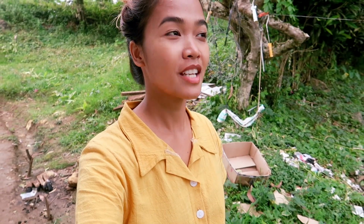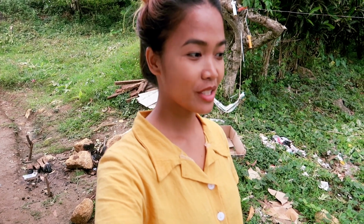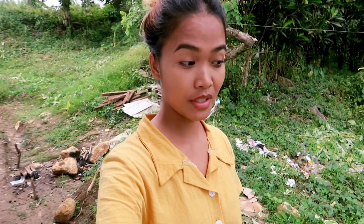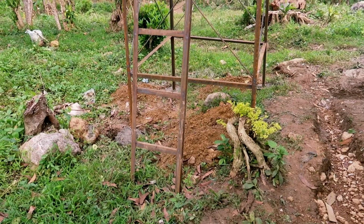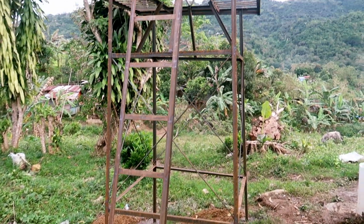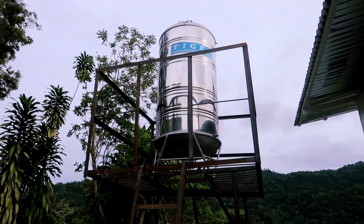Hello everyone. I just arrived from the city, and so our tower water tank is already finished. I'm gonna show it to you guys. It looks pretty solid and sturdy enough to hold 500 liters of water. So here it is. Looks nice. So this is how it's looking. It has stairs on, and ta-da! There it is.